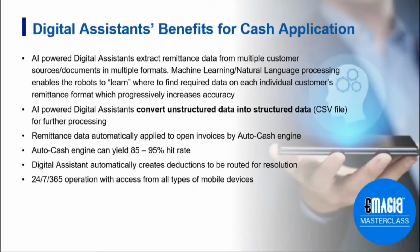that's needed, and then of course downloads that into a file. And in this process, it's converting unstructured data into structured data. And I've got that highlighted, bold-faced, because that's a critical function. Unstructured into structured data, because that's what's required for further processing. And then the digital assistants combined with the Cash App module automatically apply. We've seen auto cash hit rates of 85 to 95%. And what's also nice is the digital assistant can automatically create deductions to be routed for resolution. And we'll go into that a little bit more later.